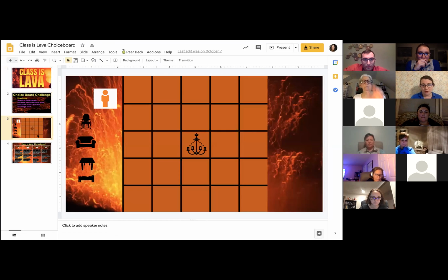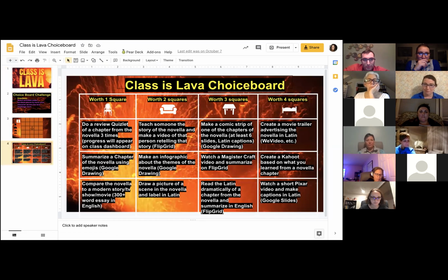So here's the board. They would each have a copy. And then each of the activities would be worth a furniture piece. So feel free to steal this, adapt this, however you want to do it. And so it was really fun. They moved their little piece across, and it was just kind of a neat way to do a choice board.